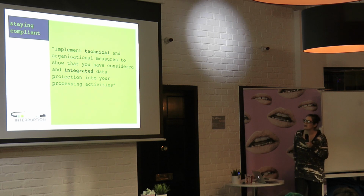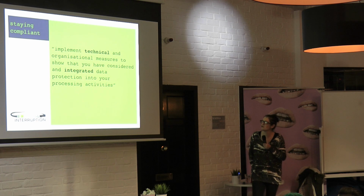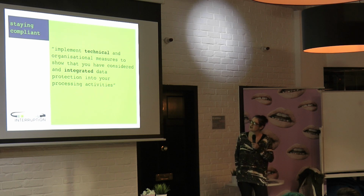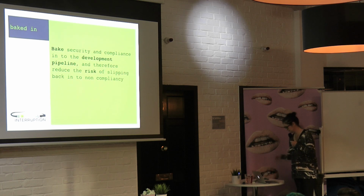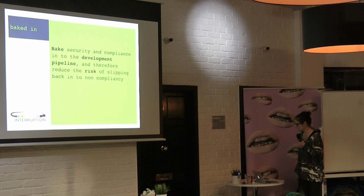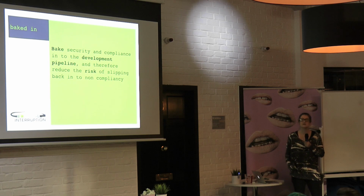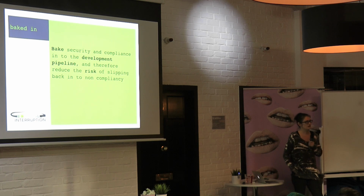So what do the regulations say about staying compliant? Well, they say you have to implement technical and organisational measures to show that you have considered integrating data protection into your processing activities at every stage. So how would we do that in practice? As testers, what does that actually mean to us? Well, bake it in. If you bake security and compliance into the development pipeline, you reduce the risk of slipping back into a non-compliant environment. So the onus is now sitting on testers as to what it is that you test to retain that compliancy and to remain compliant. And I think that is one of the main areas about how it affects testers moving forward.